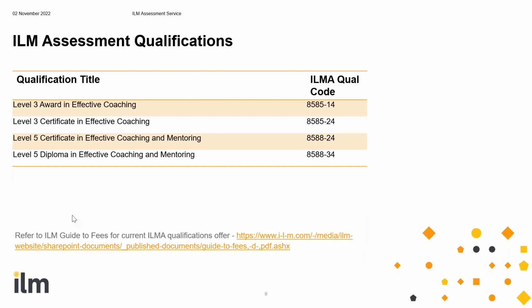There's a little link here at the bottom which takes you to our guide to fees, which is quite a comprehensive document that provides you with detail of all of the services that we offer and the costs of those, and the codes as well, so that when you're trying to register your learners, you take them onto the correct code. And just as a reminder, the fees that you will see for the ILM Assessment Service include the registration and certification.